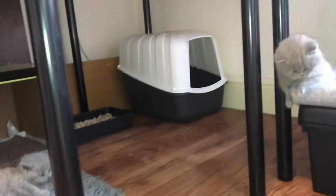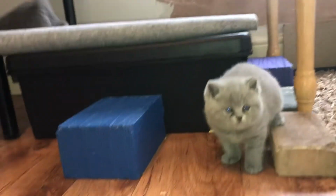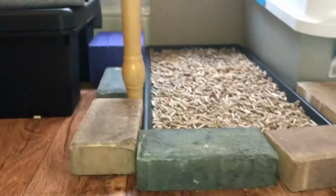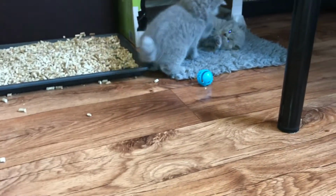Sorry, this was very long, but they're just so cute. Oh, I just love my kittens. You're gonna be so hard to let go. Oops, not the fingers. Do not use the fingers. Use the toys. Oh, hunt the toy. Don't hunt my fingers. Hunt the toy.